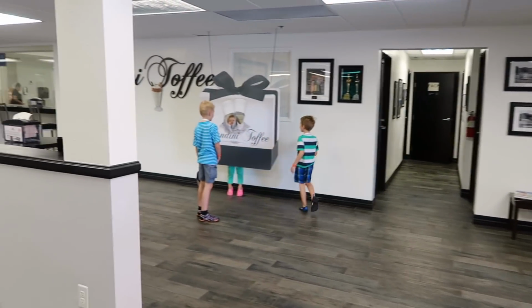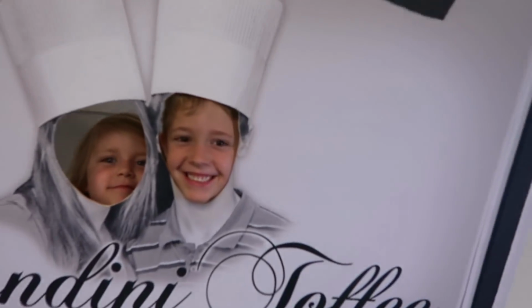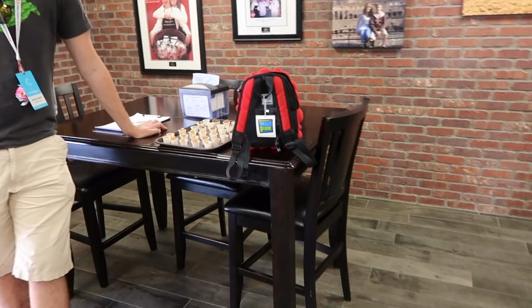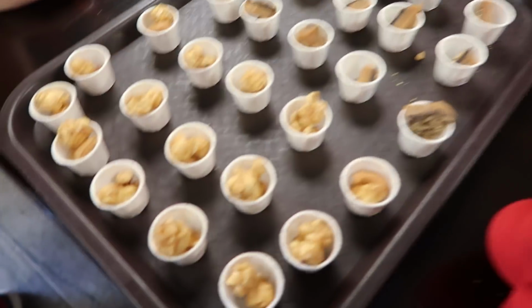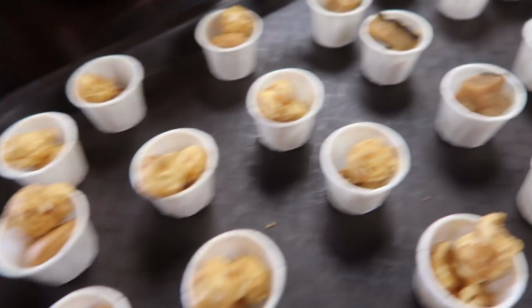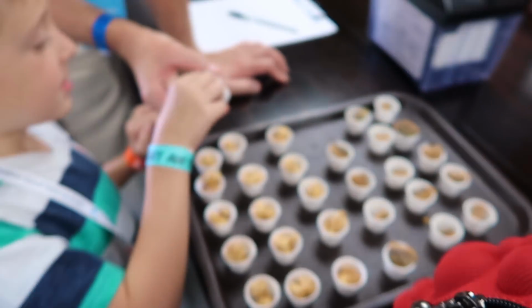This is the toffee factory. Look at those faces. Oh my goodness, you are great cooks. Hey Corbin, why don't you come over and get some candy? Like you said, breakfast of champions. What is that? So this is popcorn and this is toffee caramel. You're asking what toffee was. Oh, toffee. I love toffee. Chocolate, butter, sugar, and almonds.